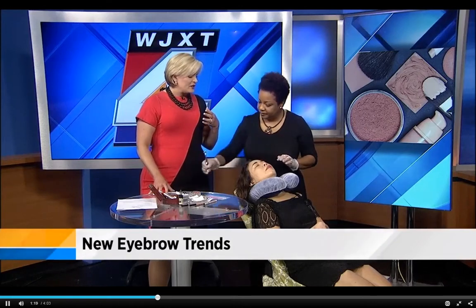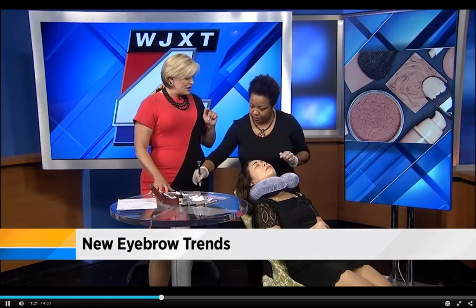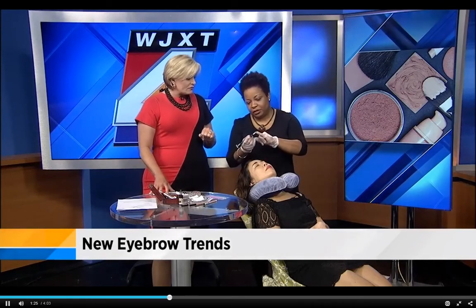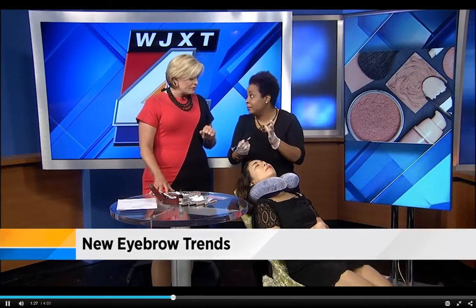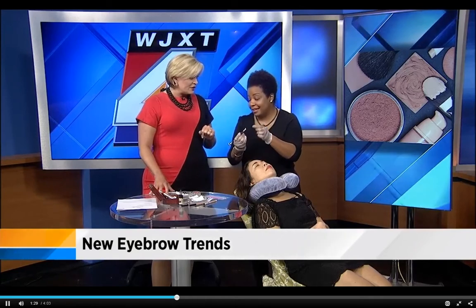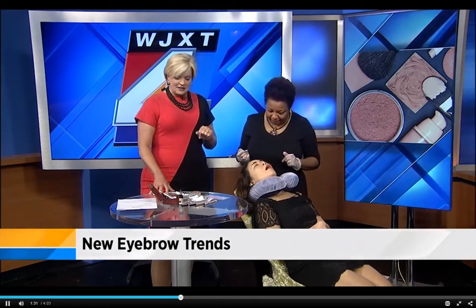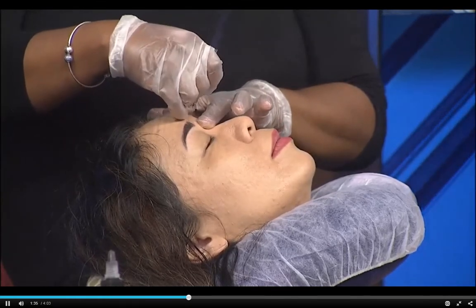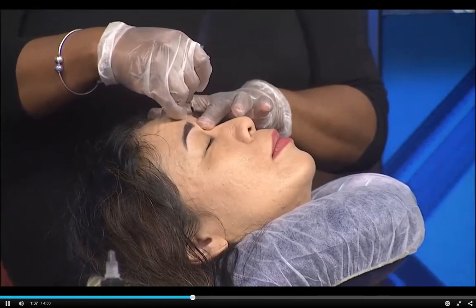So it's semi-permanent. Is that a needle? No, so this is a blade. There are several needles connected together. So it's not really a blade. Does it hurt? Julia, what do you think? On a scale of 1 to 10, probably a 2. And I'm microblading her in the front area so that it gives the ombre effect.